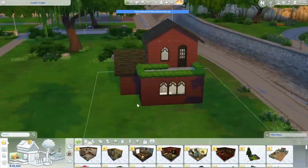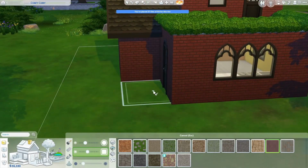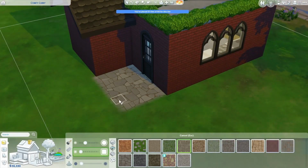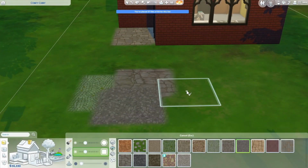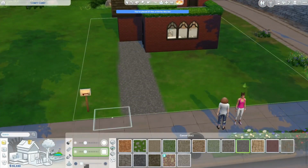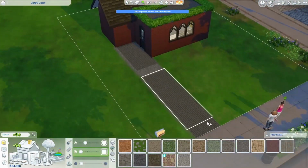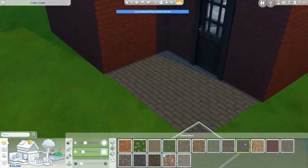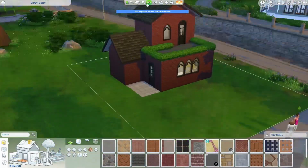So obviously that means it's time to once again run away from my problems and work on designing the front patio. And when I say design the front patio, I mean figure out what I'm going to use as its bricks, flooring, pathing, whatever you want to call it. After going through basically every brick-esque flooring swatch in the game, I eventually decided on making a gravel path to the front door and using that spray brush.